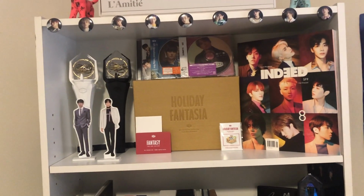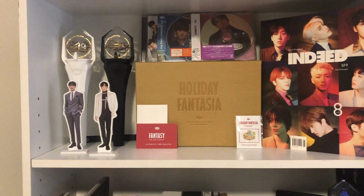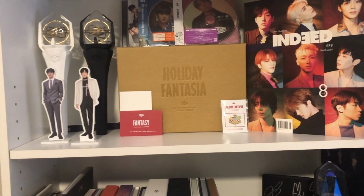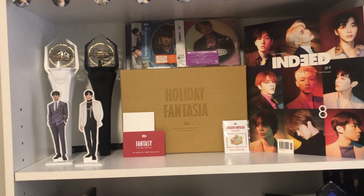I don't know if you can tell, or if I'm gonna crop it out or whatever, but I spent a lot of time trying to figure out this top shelf. Originally I thought about just displaying all my light sticks there. I changed it, and then I was like, this stupid holiday Fantasia box, I don't know what to do with it. Tried to rearrange it a couple times, but ended up doing it this way.